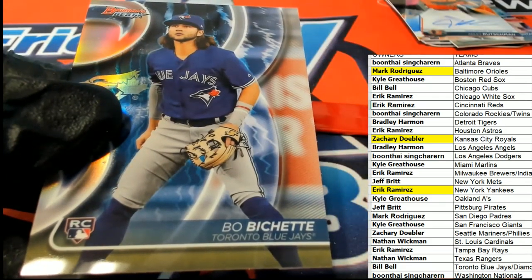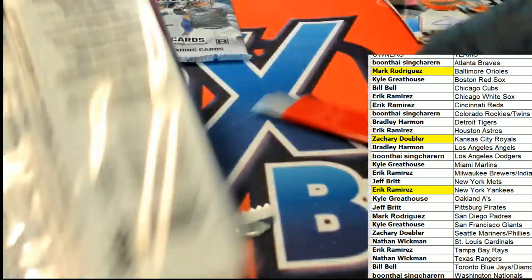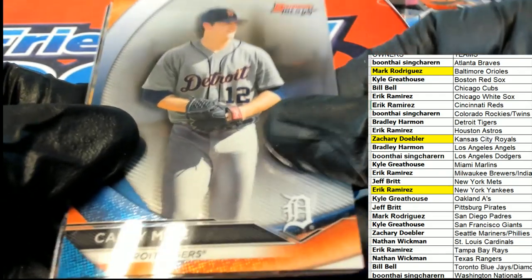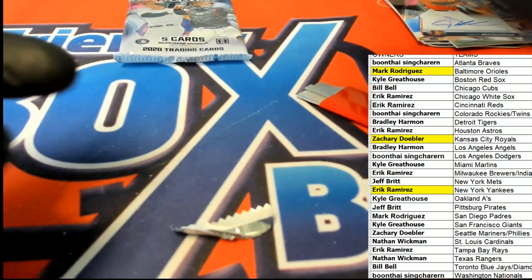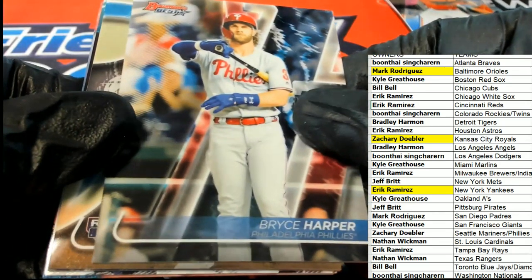Oh my gosh. There's a Bichette. There's another one, too, for the Toronto owner. A couple of Bichette rookies for Bill. Good things happening. Good luck, everybody. The final autograph coming out of this Bowman's Best Baseball.